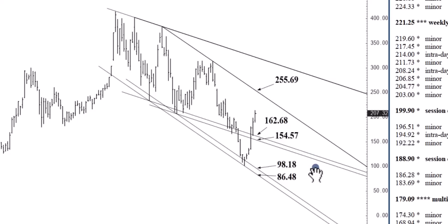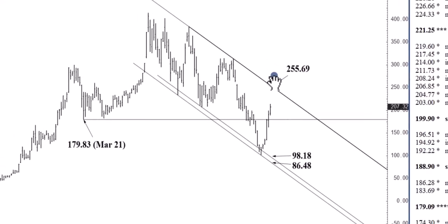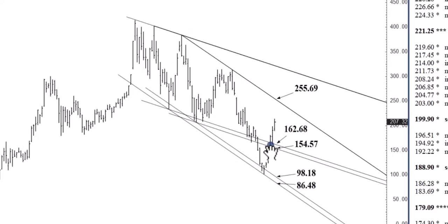And so we settled above this area. When we closed above the 154.57 to 162.68 area, I maintain now a 2 to 3 month target in the 230s, 240s. This 255.69 channel top dropping into the 240s as we move into March, into the 230s as we move into April. It is a 2 to 3 month objective, and we're about halfway there as it is right now, coming off of this channel support in the 154.57 to 162.68 area. So that is the big picture. Still anticipating the 230s, 240s.